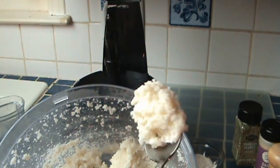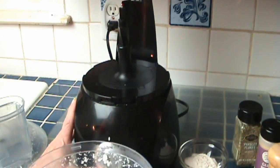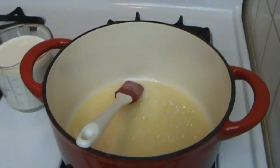So I've got the graininess out of here. It would be better if I had added a little of the cream. Meet you at the stove.